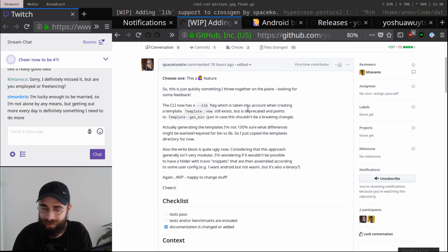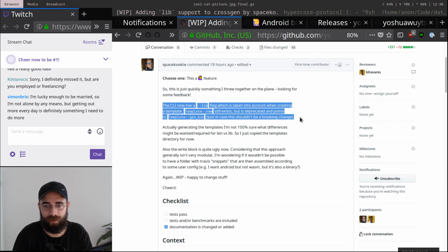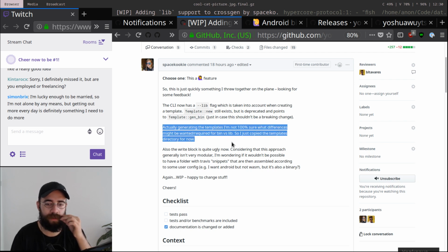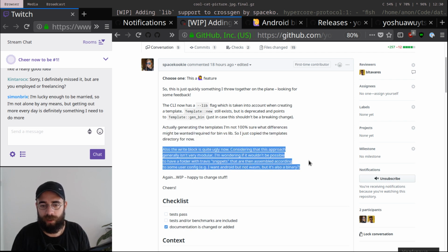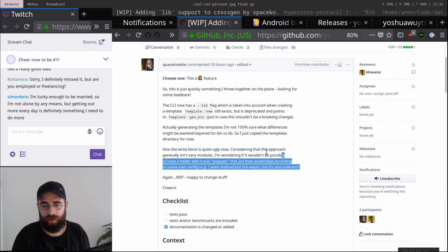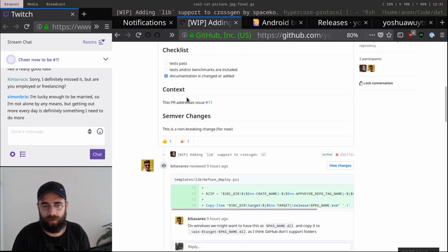I figured we should review it on stream, so let's take a look. Kat's saying, it's something I quickly threw together on a plane, looking for some feedback. The CLI now has a dash lib flag, which is taken into account when creating a template. The template needs to exist, but it's deprecated and points to the template gen bin, just in case, so it shouldn't be a breaking change. Actually, generating the templates, I'm not 100% sure what the differences might be between what's required for bin versus lib, so I just copied the templates directory for now. Also, a write block is quite ugly, considering that this approach generally isn't very modular. I'm wondering if it wouldn't be possible to have a folder with Travis snippets that are then assembled according to some user config. What if I wanted Android and not WASM, but it's also binary? Again, work in progress, happy to change stuff. Non-breaking for now. PR addresses issue 11. Documentation is added or changed.